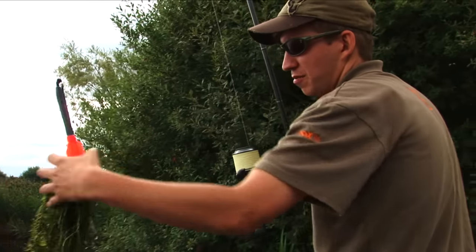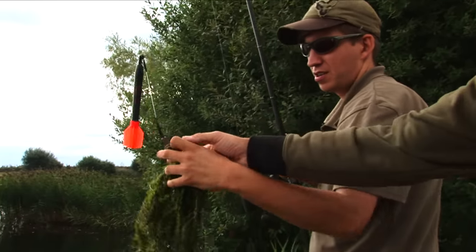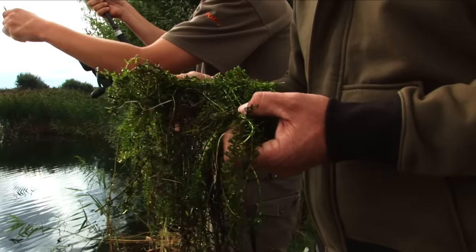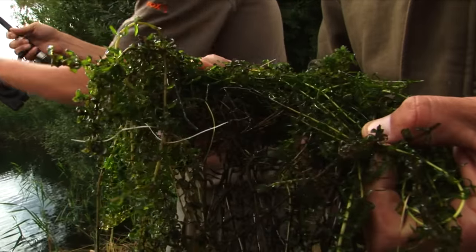I don't want to be fishing in amongst this weed. Let's just have a look at that again. It's too thick. I'm not going to be able to get a bait presented nicely, so I'll just keep looking. People talk about chucking a PVA bag smack into the bottom of that. They talk about fishing choddies in it. Risky. Find yourself a clear spot.